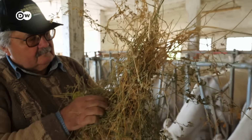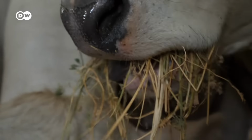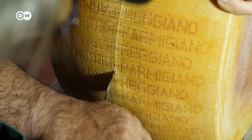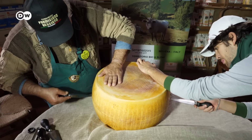The milk for Graziano Poggioli's cheese comes in part from this rare race of white cows from the Modena region. The 71-year-old heads a cheese cooperative in the hills of the Apennine Mountains that produces organic Parmesan.